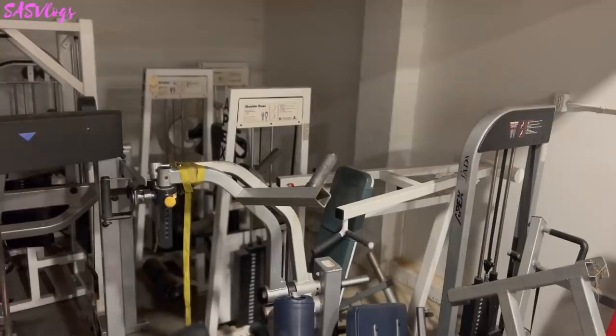But it's true. So I came to look for some gym equipment, and I am in a sea of it right now, as you can see behind me. So I'm doing a little search, just kind of seeing if there's anything else I can pick up that we might need. So if I find something, I'll definitely show you.